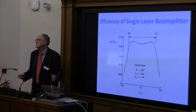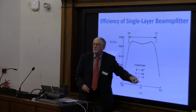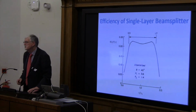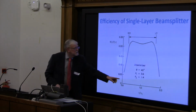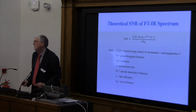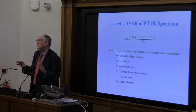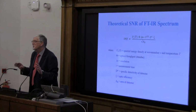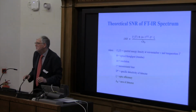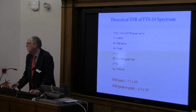This is just the efficiency of a single layer beam splitter, and you can see just how much the efficiency goes off as you go away from that center region right here. You can calculate theoretically what the performance of an instrument is. This is an equation which is in a book on FTIR. I won't get into any great detail on it.